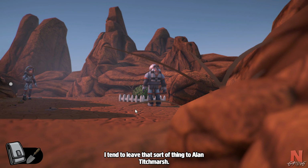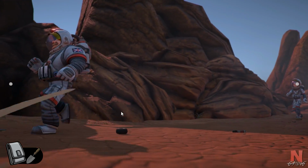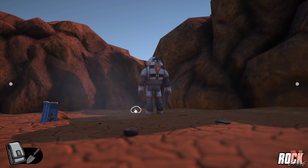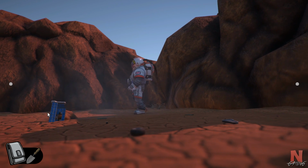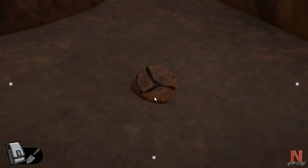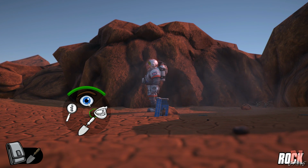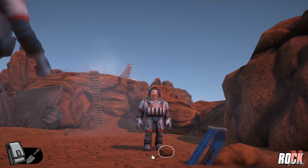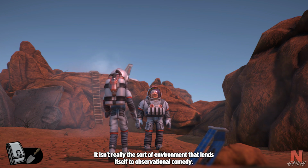I intend to leave that sort of thing to Alan Titchmarsh. I don't want to mess up my spade. It's a rock! It's another rock. It isn't really the sort of environment that lends itself to observational comedy.